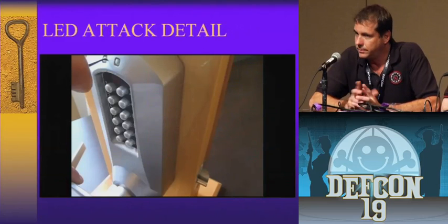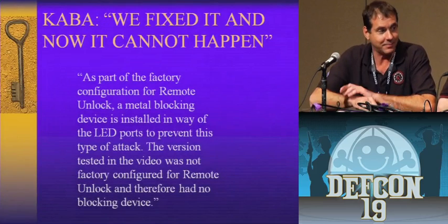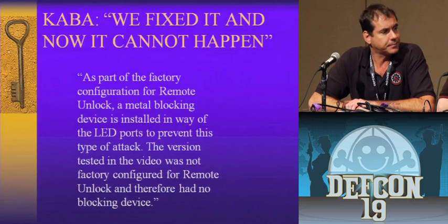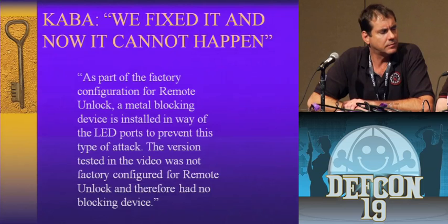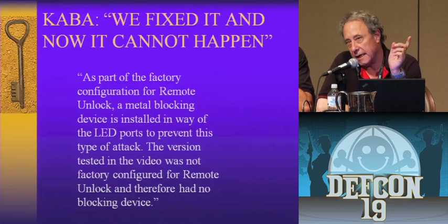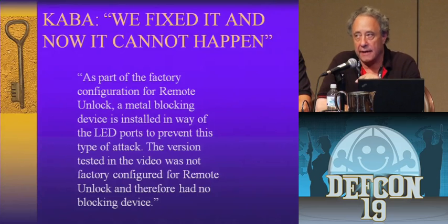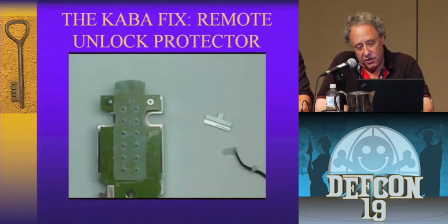CABA also told us you guys are doing it wrong. So here's CABA's answer. We fixed it. As part of the factory configuration for remote unlock, a metal blocking device is installed in the way of the LED ports to prevent this type of attack. The version tested in the video was not factory configured for remote unlock. Like maybe somebody got the master code and entered the 012 code for remote unlock and they didn't even know it. So they said you can't do this.